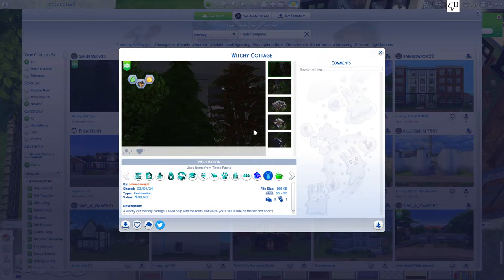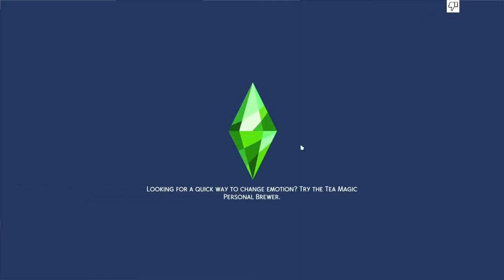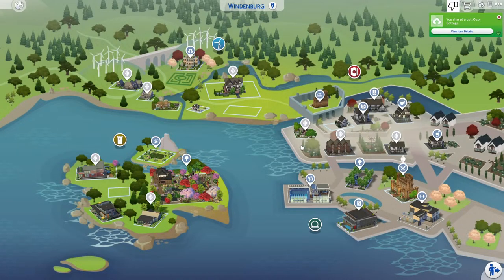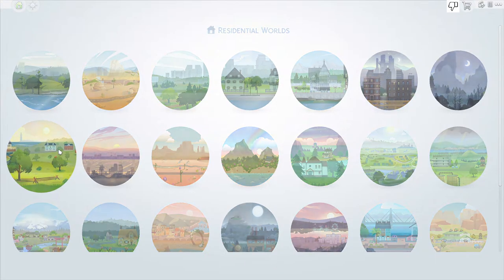Is this in Brindleton Bay? Is that why all the trees are in the way? Let us go see. Those are hard things to share in the live. Whenever you build, you're like, good enough. You know what? That's not the worst thing ever. But if you ever change your mind, we're here for you.